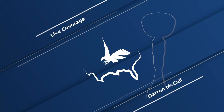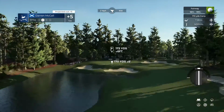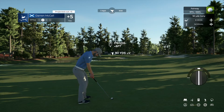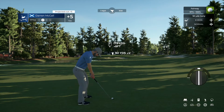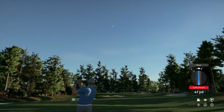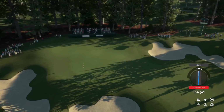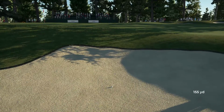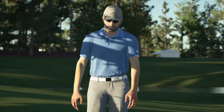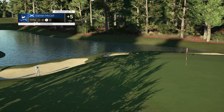Let's get back to it, shall we? Hope they brought their bucket and spade here, Rich. You can't do that. I was just going to say that. Well, a little off the target with that one. Missing it short there, they will definitely be upset.